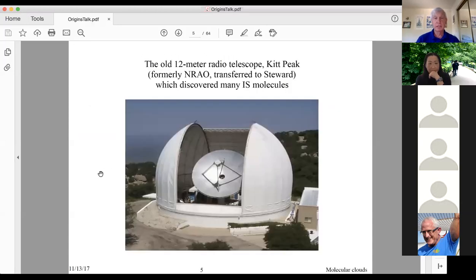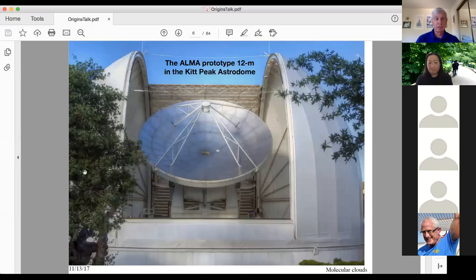Here's the telescope, not the one they used actually. This is the 12-meter surface that replaced the old 36-foot, and which when NRAO abandoned it, they gave it to Steward. And now we have this wonderful ALMA prototype antenna. So remember, we have a beautiful 12-meter state-of-the-art on Kitt Peak, thanks to the efforts of Lucy Ziurys and a lot of very hard work by the staff of the ARO.